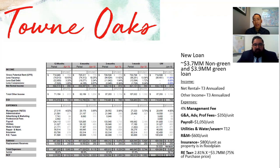That has some flexibility based off of how much CapEx you're going to put in the deal. And then insurance. Zar, I think a couple of the buildings are in a floodplain, so we just kept with T12, which is at 800 per unit. And in taxes, we did 75% of the purchase price, which comes in at about 105,000. So after you adjust for T3 rental and projected expenses, we come to about 292,000 on net cash flow, which gets us to about a $3.7 million loan non-green and $3.9 million on green. So very well leveraged deal.